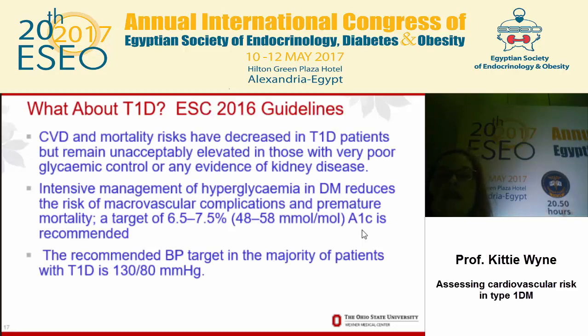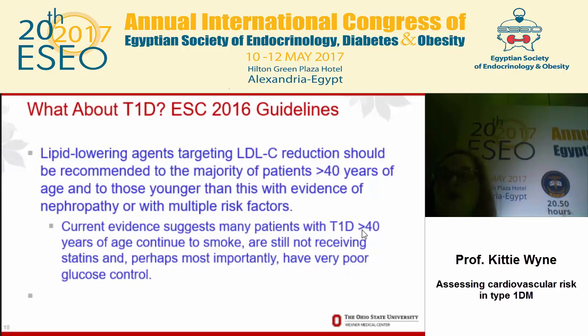So what about T1D in ESC last year? And their recommendations were to highlight the fact that CVD and mortality risks have decreased in type 1, but remain unacceptably elevated, especially in those with poor glycemic control and kidney disease. They recommend intensive management of glucose, management of blood pressure at least to 130/80, and then they address lipid lowering. And their recommendation is very general.